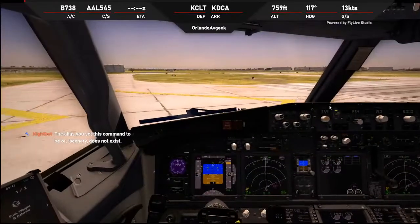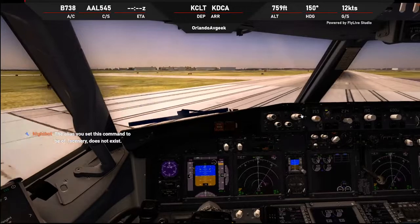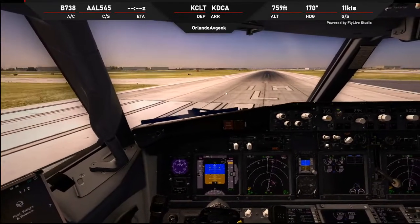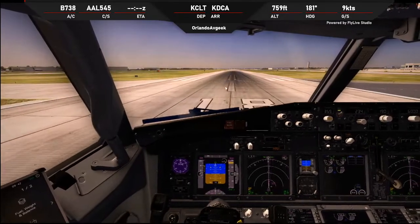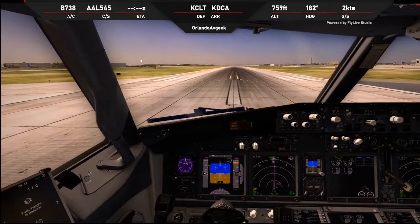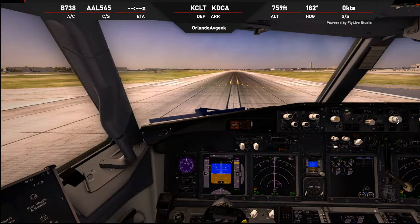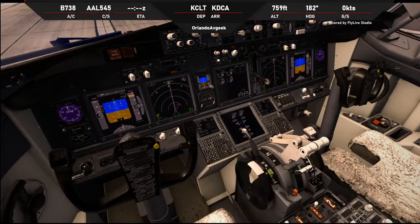Runway 18 left is confirmed. On runway 18 left. Looks like my bot is being a little strange. I don't know what it means by that, but runway 18 left is confirmed. Runway heading is set. So takeoff right there.